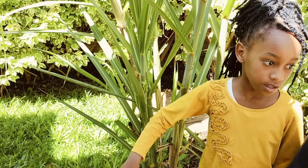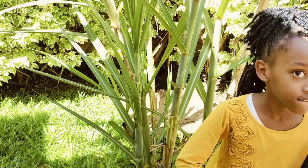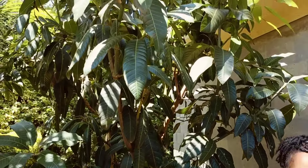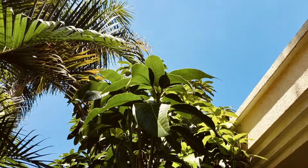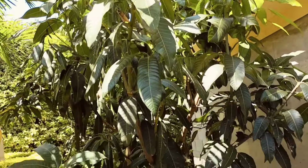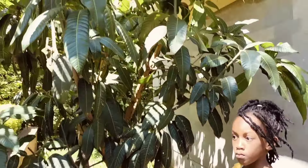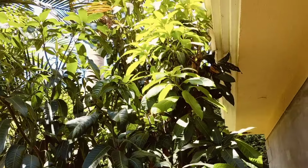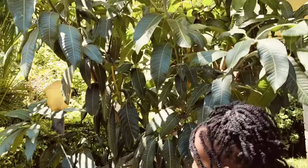You show me another tree. I'm following you guys. So you show me because you are the ones who live here. So you know better than me. Brought me here. They have a mango tree here. Guys, there you go. Mango tree. So you guys will be eating fruits from home. You don't actually have to go to the market to buy fruits. We have the mango. Oh, yeah, it's actually mango. It's a mango tree.